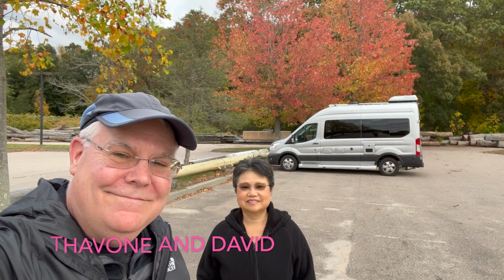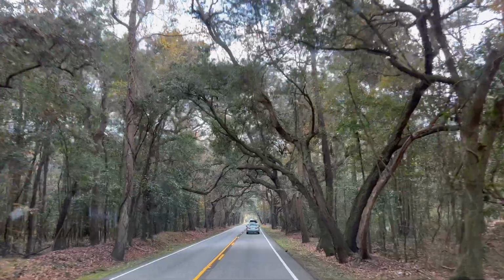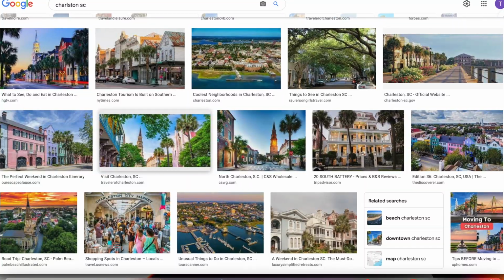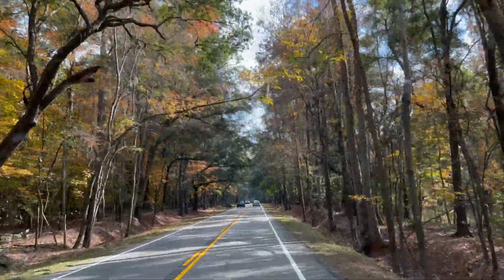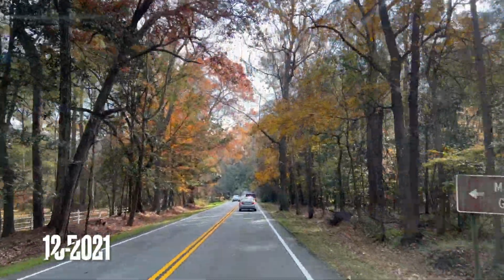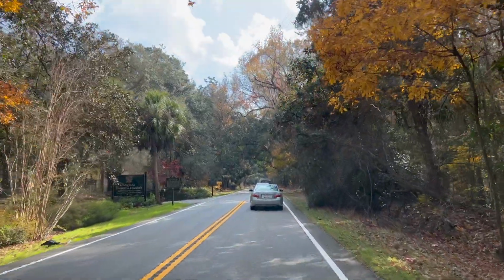Hello, we are Tavon and David from TD Adventures. We are in South Carolina, not far from the Charleston area. Today, we are taking you to visit Magnolia Plantation and Garden. Foliage color is peaking in South Carolina in December. Pretty road and trees as we are making our way to the Magnolia Plantation.